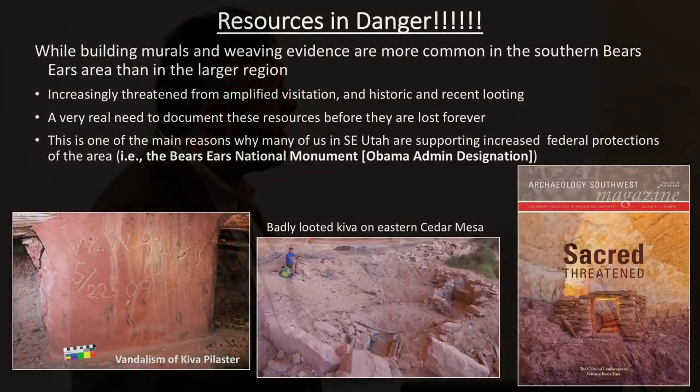We actually found that on the surface of a kiva, while we were mapping the inside of the roof. I looked down, it was right next to my foot. Thank God I didn't step on it. But these things are just literally sitting out there. And that's another reason why this area is so important and so special, because the preservation is just so incredible out here.